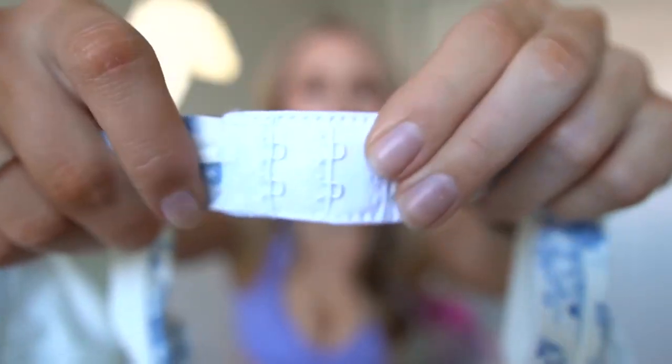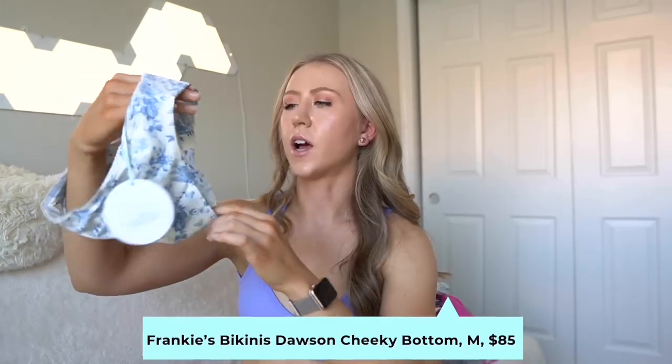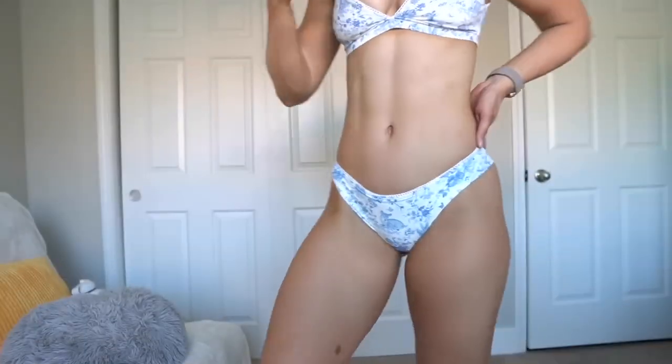The only thing is that this little bra hook thing doesn't feel super soft. And then we got the Dawson Cheeky Bottoms in the same blue print. I also got this in a medium. I think their size chart was just putting me at a medium, so I didn't want to risk it. Same material. I'm really liking the material, and you have the little lace top.